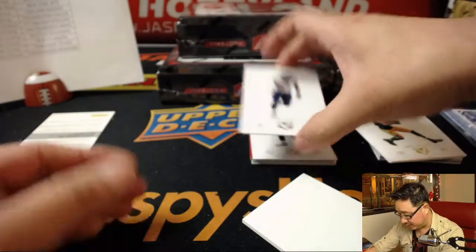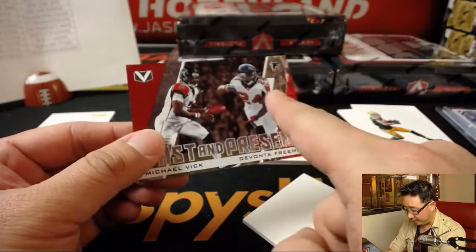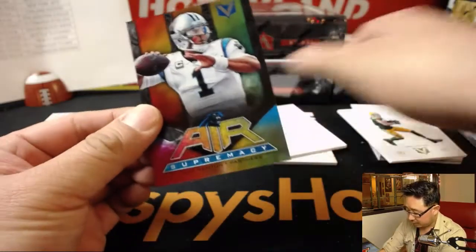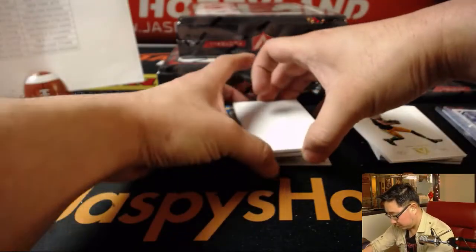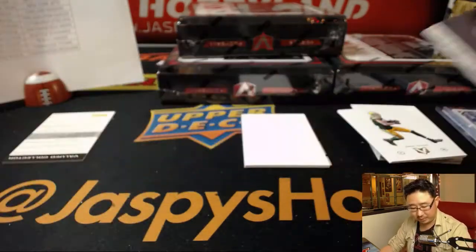Who was talking about you, Crabtree? There's James Harrison, Steelers edition. For the New York Yankees, Russell Wilson. Past and present. These are the same players, but they'll be left-right randomizers for these at the end of the break. Cam Newton. We got portraits, Wayne Gallman out of 25. I do like these portraits. I think they look really cool.